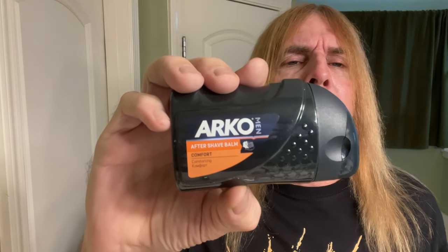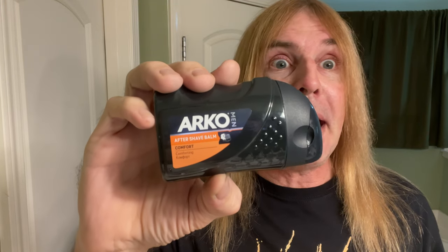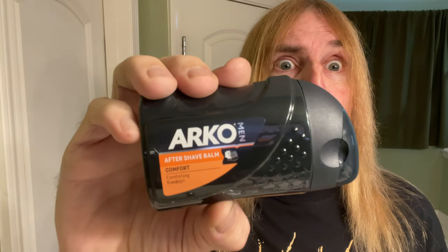And we've got here from Arco, this is a sexy fresh comfort aftershave balm.